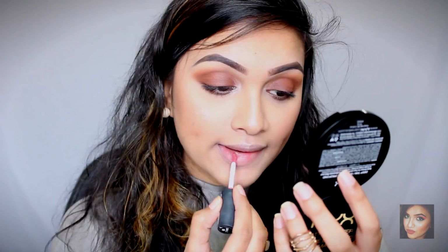So for lips today, I'm going to be using this NYX Soft Matte Lip Cream in the shade Cannes. This is a beautiful pinky nude color. I absolutely love this lipstick. So yeah, and it's super comfortable to wear as well.